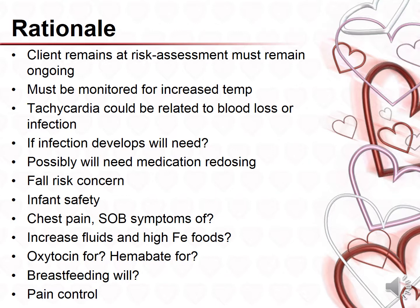She is a very risky fall risk. We want to be concerned about the infant's safety when she's holding the infant. Chest pain and shortness of breath, we know what those are symptoms of. You need to remember that. We increase her fluids and high iron foods because why? She's lost a lot of blood. We want to hopefully combat potential for anemia.